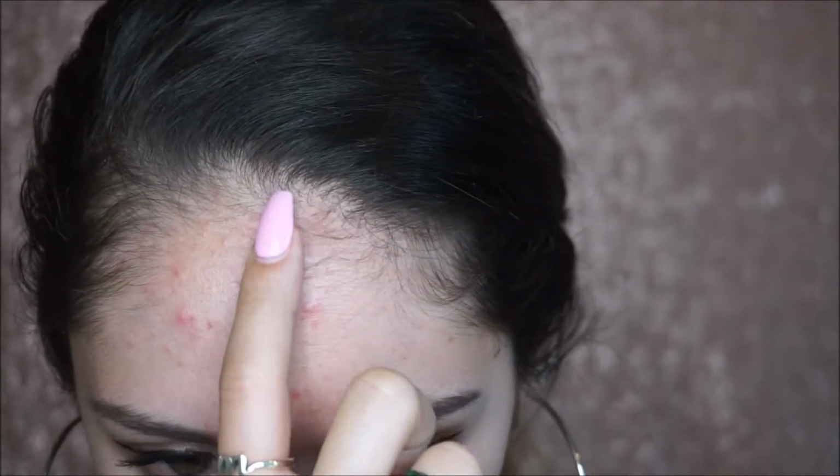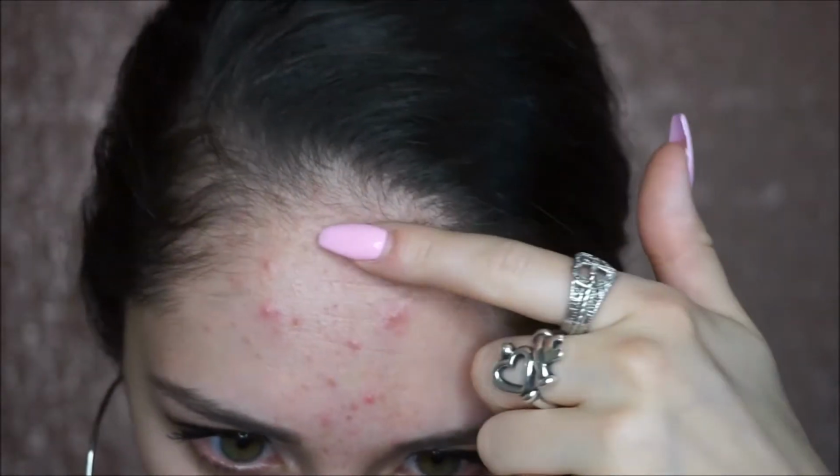So as you can tell, I have a lot of breakouts on my forehead. I'm not too sure why I've been breaking out. I feel like it's because I just finished up nursing school. I have a lot of redness right here. And I just had a lot of stress with finals and graduation and everything. So I feel like that's why I got a lot of breakouts on my forehead.